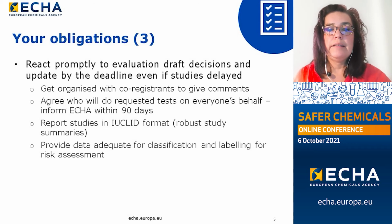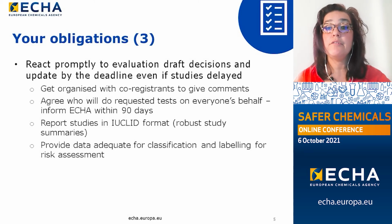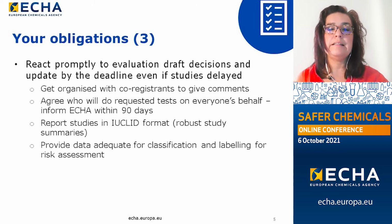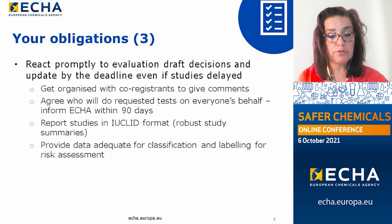When the deadline has passed, you must report studies in format of robust study summaries in your IUCLID dossier. And remember that this data needs to be adequate for classification and labeling and for risk assessment. And also, in any case, even if the studies are delayed and you cannot update your dossier providing all this information by the deadline set, you still should update your dossier and provide reasons in your updates, because ECHA will check when the deadline has passed, and if no data is being provided, will inform your national enforcement authorities.